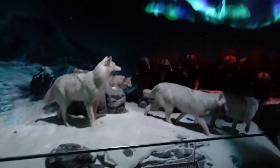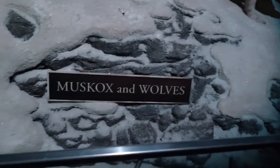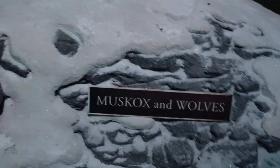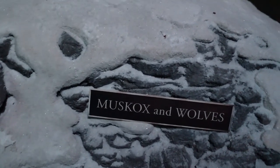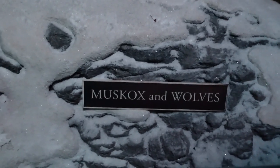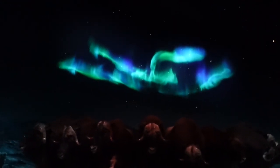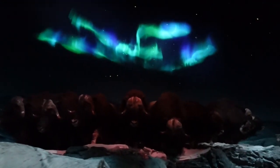Another dark room we're in, but it is way cool, so I gotta try to get it on video. Musk ox and wolves. How do you say that? Musk ox. Musk ox and wolves. Check that out and check the lights out. The lights are cool on the wall. Is that supposed to be like the northern lights? Huh? Yes?